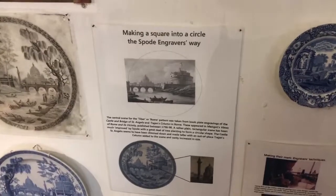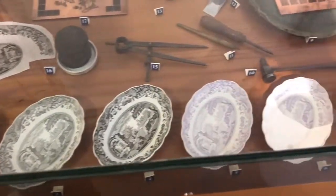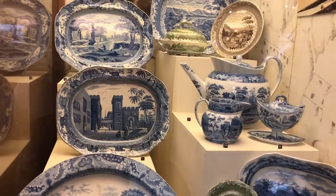Very nice. This is about the art of the engraver. So we can see there, just about, some of the engraved copper plates. Are we able to read what the engraving says? It's pictures. Oh, okay. Underglaze printing process, so it's in different stages of being glazed. And here we've got some huge plates.